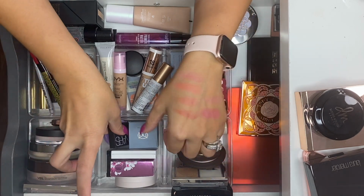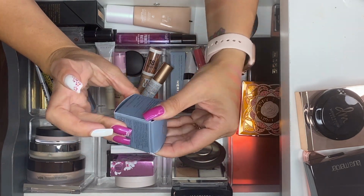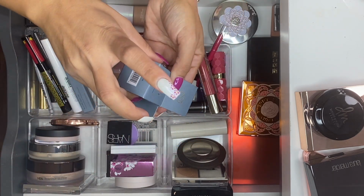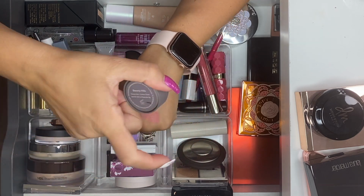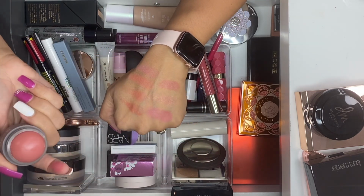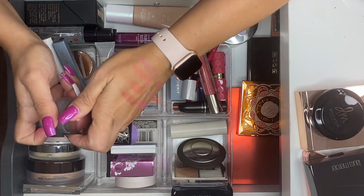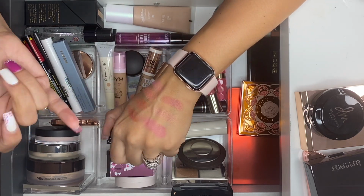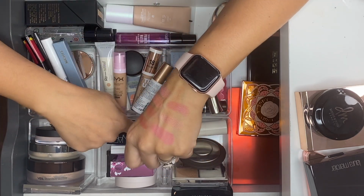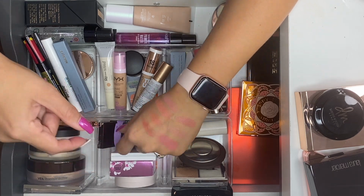And then the last blush that I have in here is from Merit. This is the shade Beverly Hills. This is a cream one, but ooh, yeah. So pretty. I think I've only swatched this one. I don't think I've used it yet, but there it is. Looks super balmy. I'm looking forward to playing with that one.